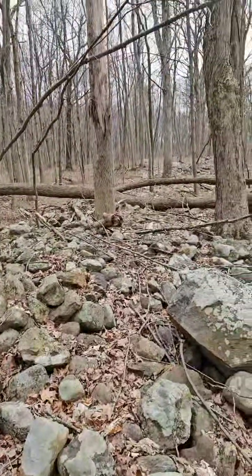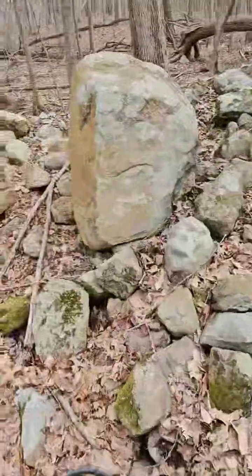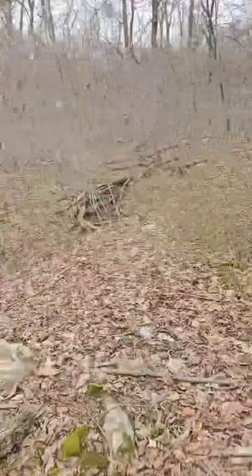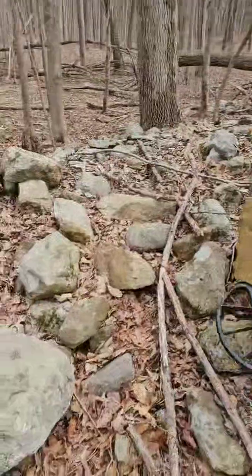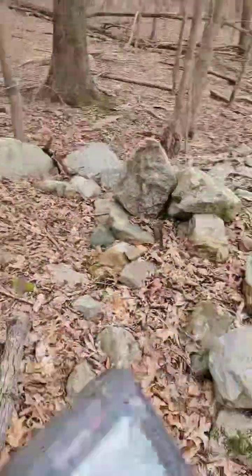Look at these piles of rocks. These are not from the settlers, guys. We're up on the side of a mountain here. You think the settlers are going to pile rocks up in the middle of the woods for no reason back in the day? No way.